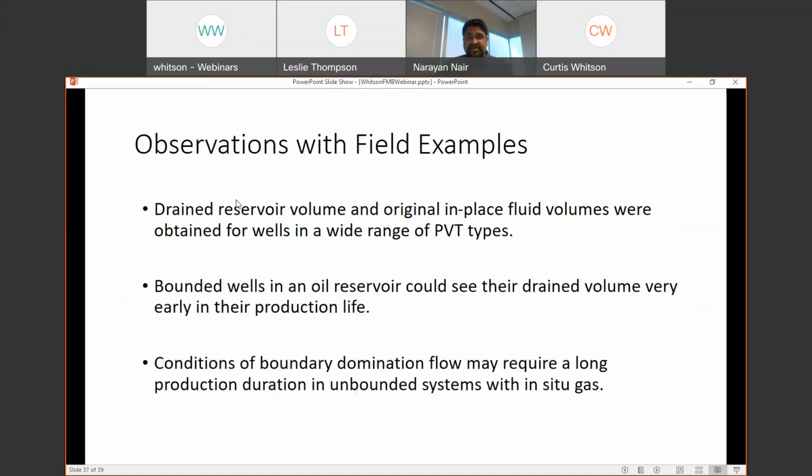We have done drain volume, reservoir volume, and original fluid in place estimates for wells in a wide range of PVT types. It obviously works. The method's identical for a gas in situ or an oil in situ. All you need is a modified Blackwell PVT table paired with your production data. Our observation and empirical data is that bounded wells in oil reservoirs see their drain volume very early in the production life. This has great practical implications of being able to apply this analysis in the first few months. Conditions of boundary dominated flow may require a long production duration in situ gas. I hopefully have covered that with the last 2 examples.